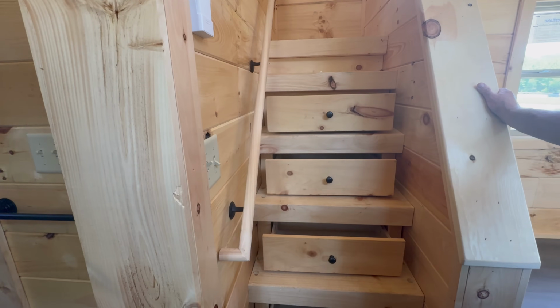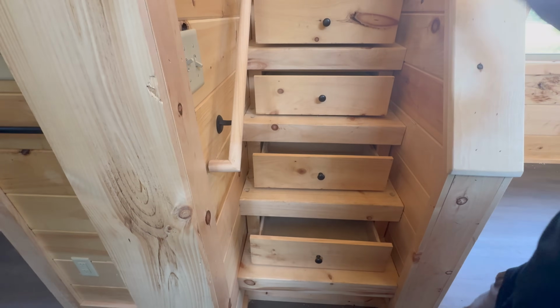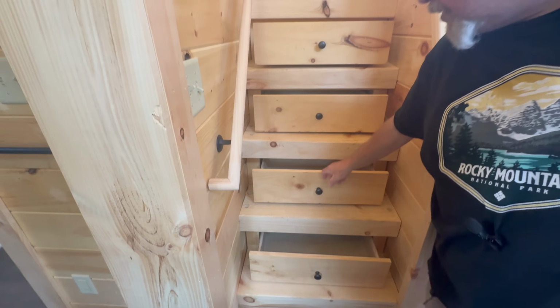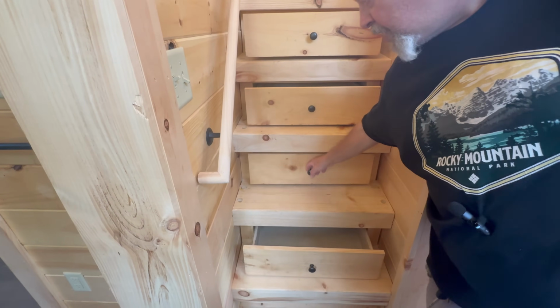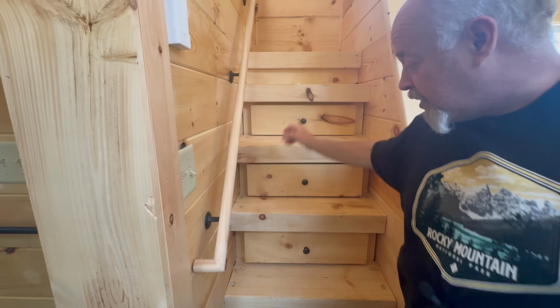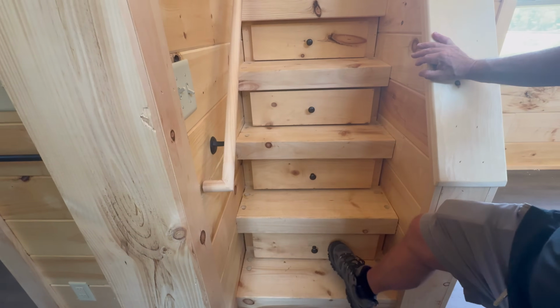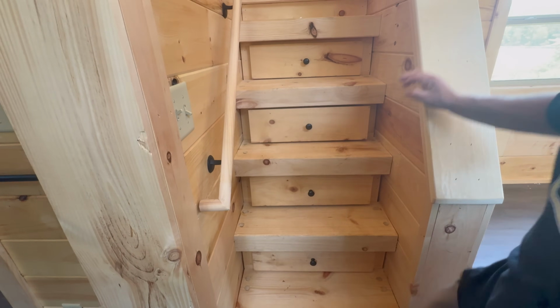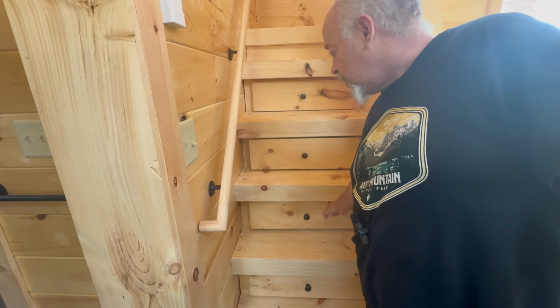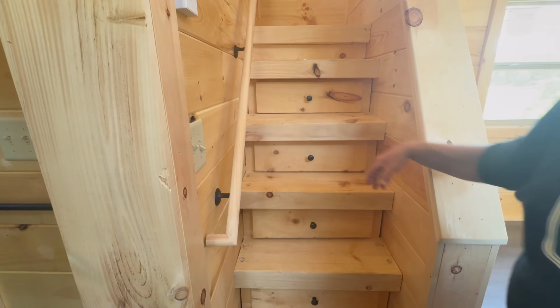Some of you eagle-eyed viewers may have noticed when we were walking through, but this is the other option I wanted to show you. They have these drawers underneath 4 of these stairs, just for additional storage. A lot of folks are always talking about you need to maximize, and this is something a lot of tiny home builders do, but you don't see it a lot in RV park models. And here at Green River, they've done it for this customer. So little extra storage right there.